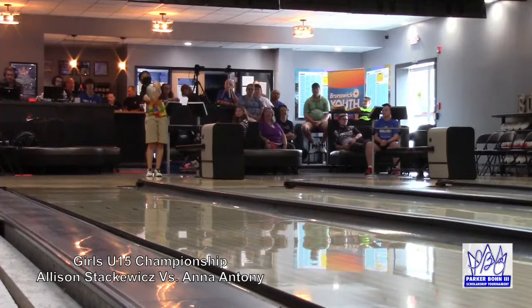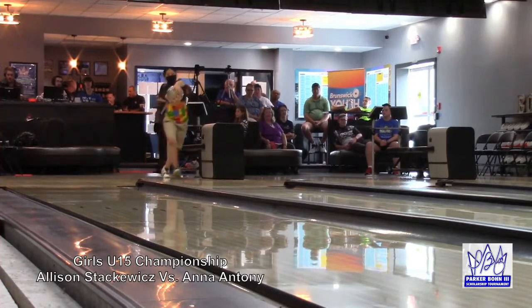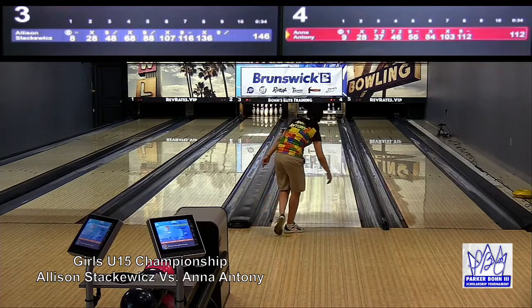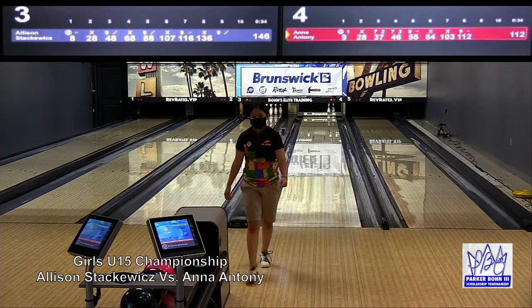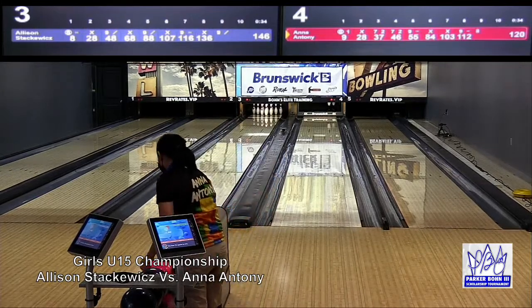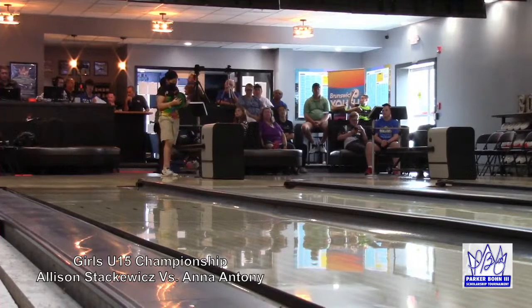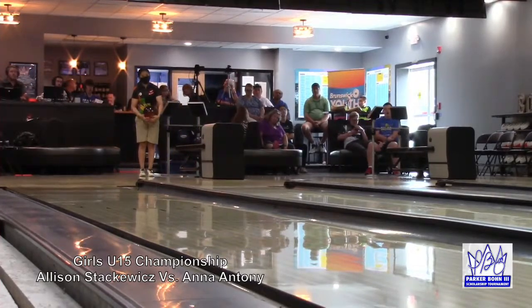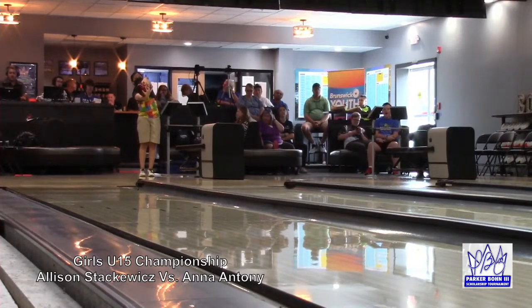match here. So Anna's stepping up, got the 9 out late on this shot. Let's see what she can do here off the open frame. That looks pretty good. It looks like it was close. Scrapes high a little for a 6-10. Yep. She got a makeable spare here on the board, leaving the 6-10. So fill her frame here, move on, possibly get a double on the board here in the 10th.